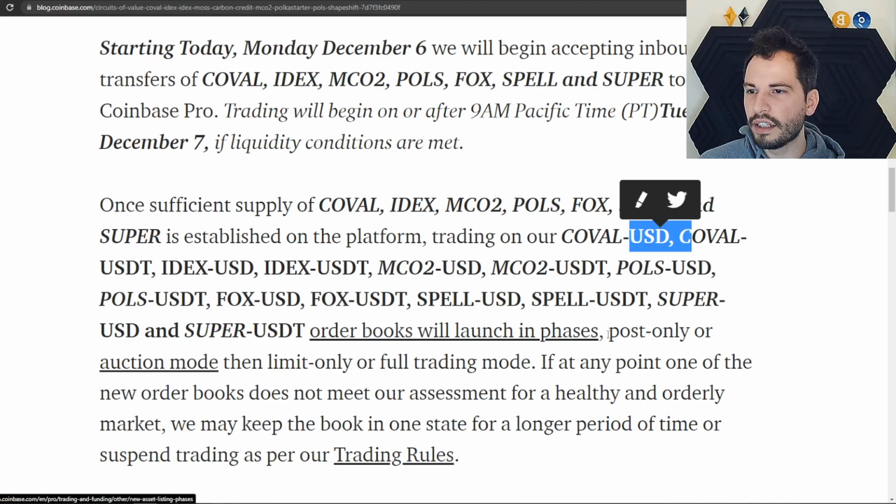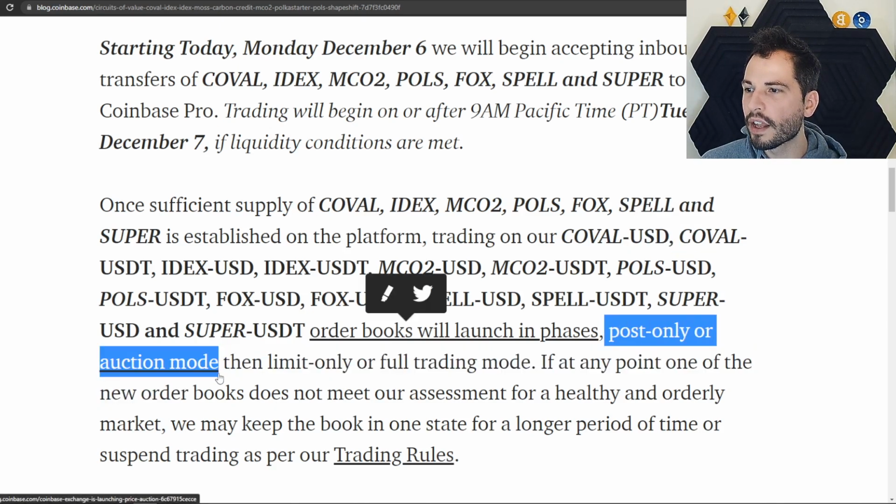Order books will launch in these phases. Remember, they've changed them up a little bit. It's post only or auction mode. Then they'll enter the limit only or full trading mode. So just keep that in mind, guys. And of course, please be careful with the GN Power Ledger situation. They had an issue on their end and they basically screwed everybody over. So please be careful with Coinbase.